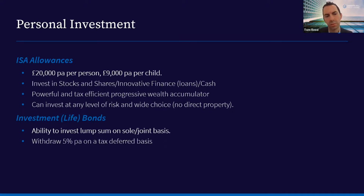Investment bonds are written on a life assurance contract. This is a way for higher earners to invest lump sums to take a level of income out of them, profits if you like, on a tax deferred basis. So you can have up to 5% per annum on a tax deferred basis of the original sum. And obviously that lasts 20 years.